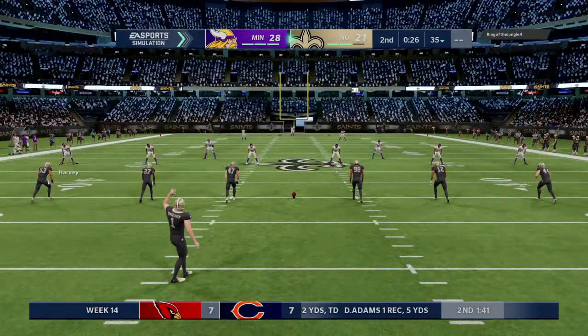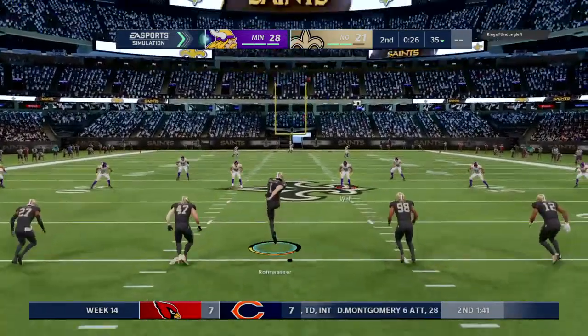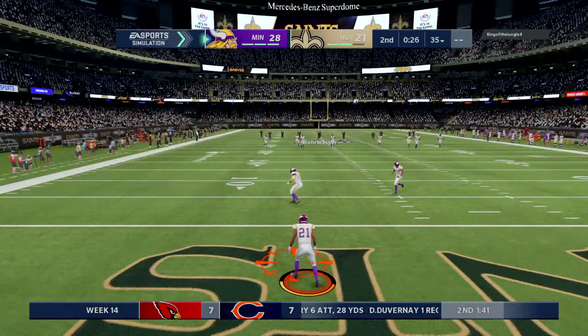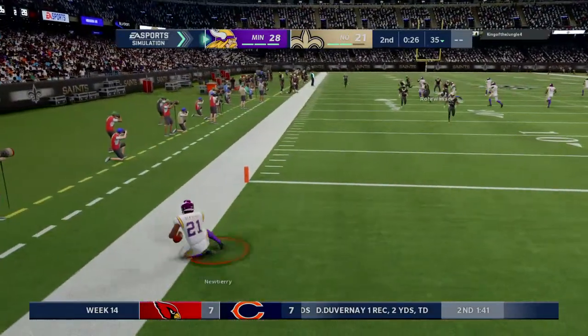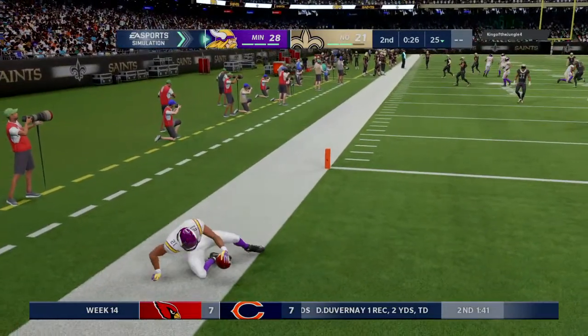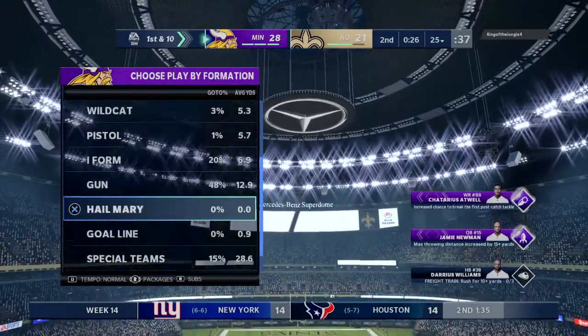Justin Rohrwasser set to kick off. Following the touchdown, Rohrwasser handles the kickoff duties. And this carries into the end zone. The Vikings take over 1st and 10 at their own 25-yard line.